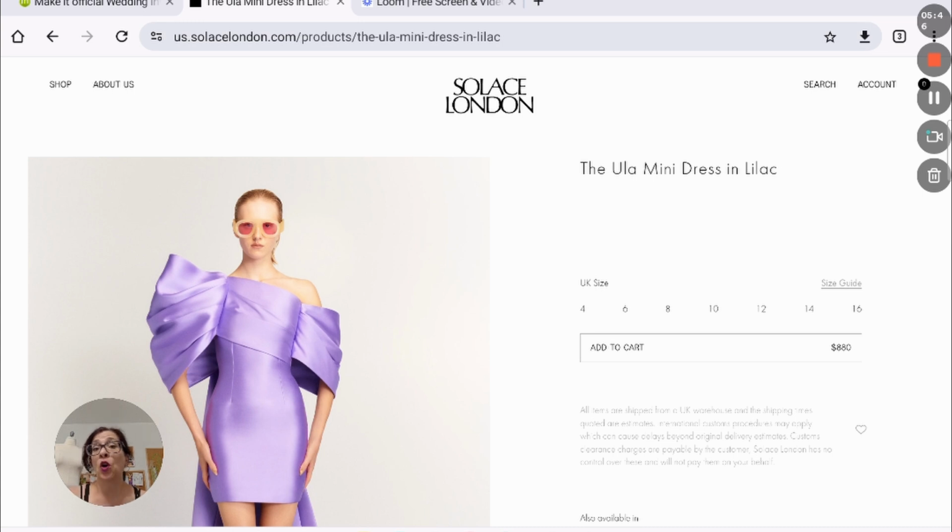The dress is only $888, which in the grand scheme of wedding dresses is not expensive, but, big but here, I'd have to pay for return shipping. And if this dress doesn't fit, because I've never tried on a size 14 UK dress in this style, I have to ship it back. And it is a very heavy dress. It is a polyester twill. It is lined. And when I held up that dress, I was like, oh, this is going to be about $100. Just ship it back.